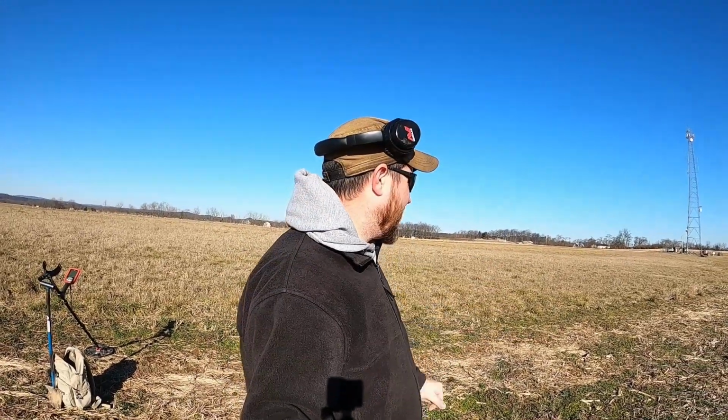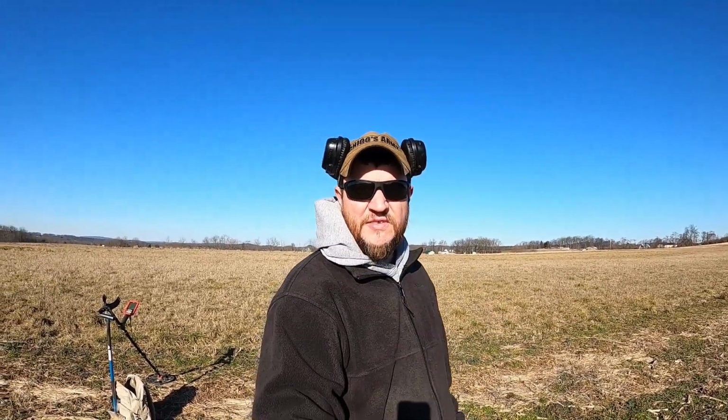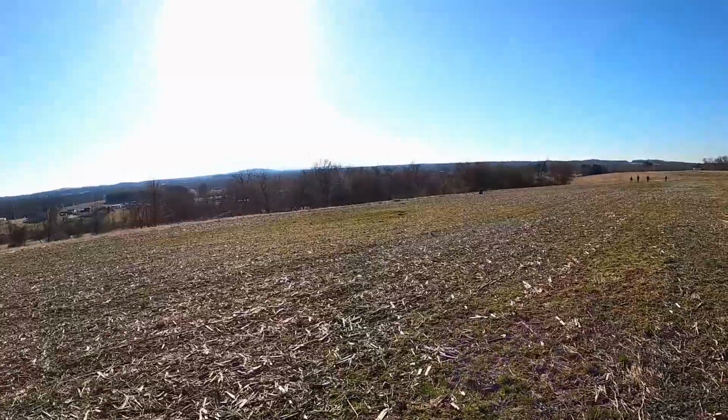There's a couple of house sites out here. They're all kind of heading that way. I'm going to try to start my own little area back in here. We got about 150 acres, give or take a few, to look out here, and it's a beautiful day. I'll go ahead and show you some of the scenery we're looking at out here.